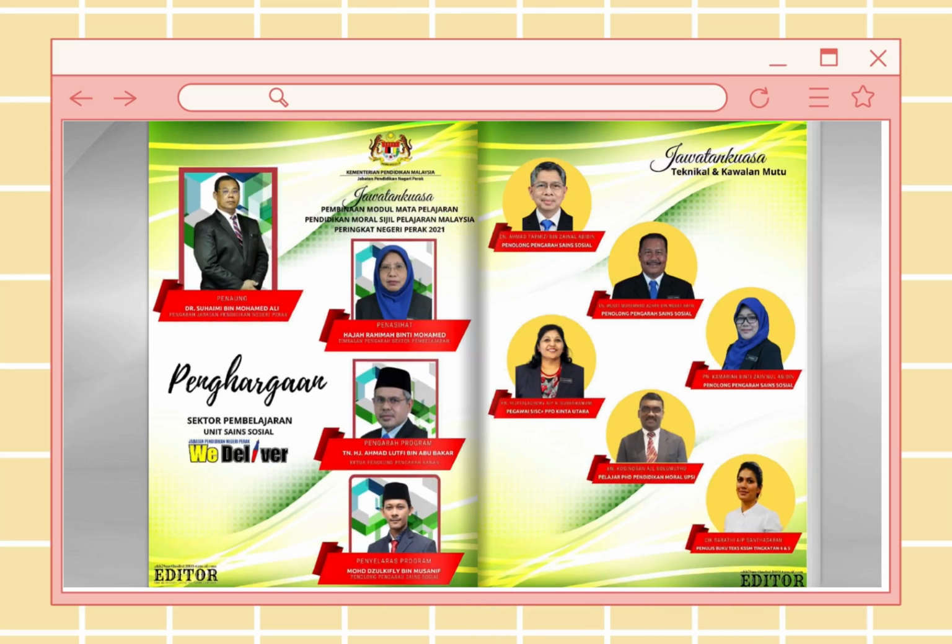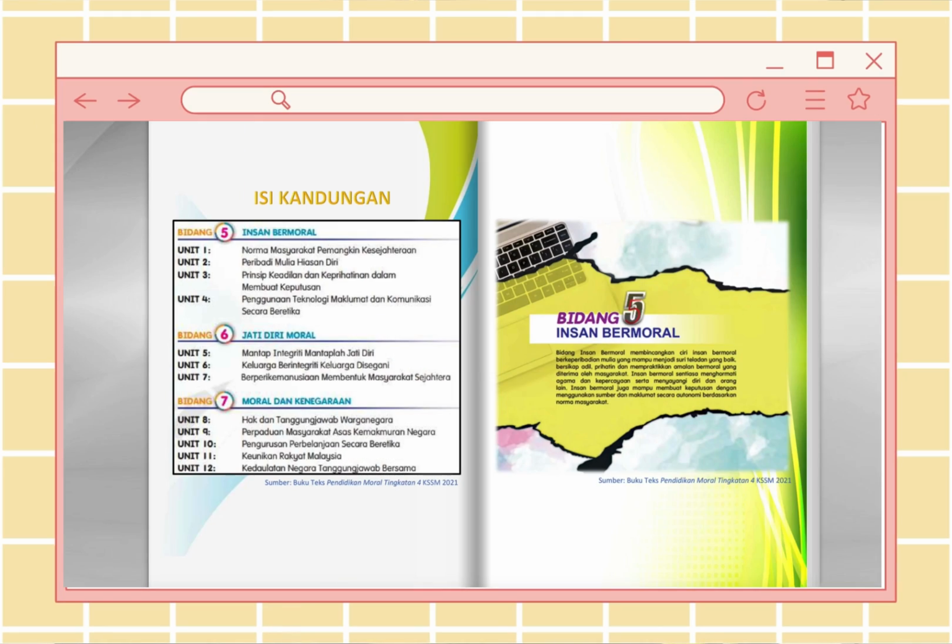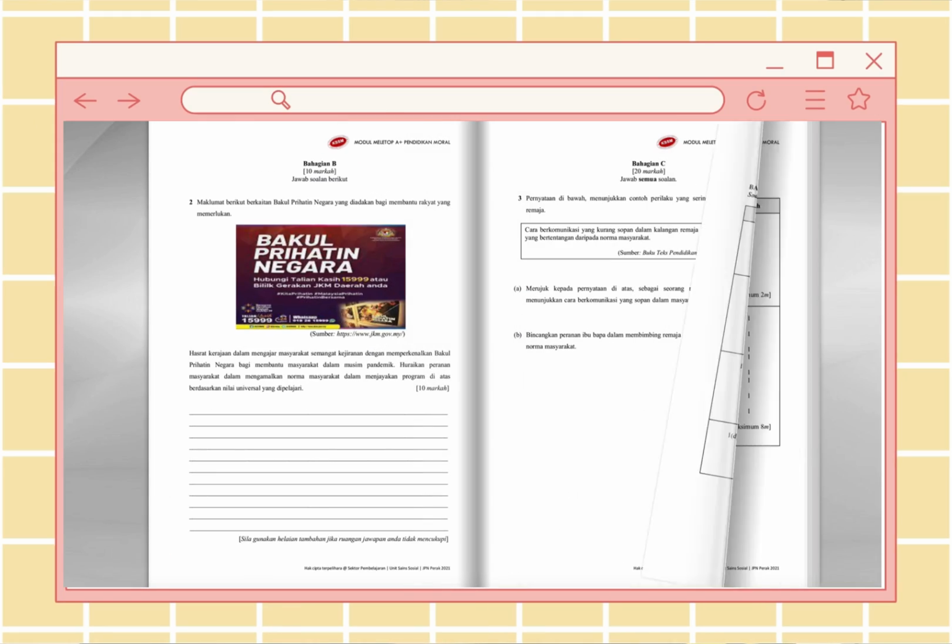Last and the most important one, you'll need this one thing called Module Pendidikan Moral JPN Para. This one is really helpful and you really need to get it, guys. There's a lot of questions and they are arranged by bidang, starting from bidang 5, 6, 7.